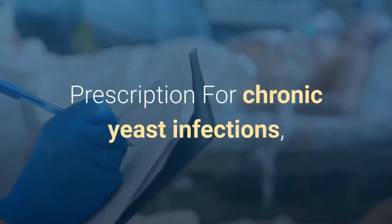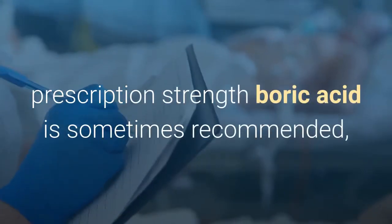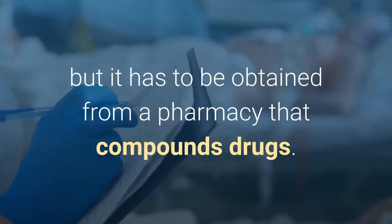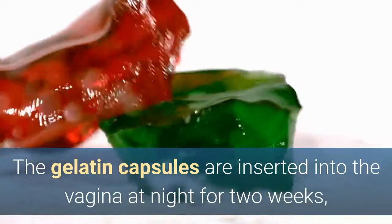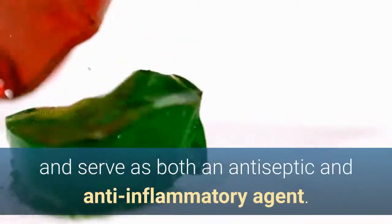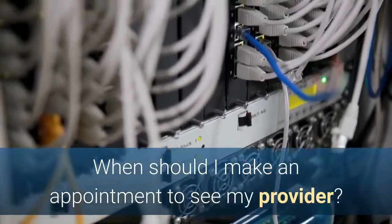Prescription for chronic yeast infections. Prescription-strength boric acid is sometimes recommended, but it has to be obtained from a pharmacy that compounds drugs. The gelatin capsules are inserted into the vagina at night for 2 weeks, and serve as both an antiseptic and anti-inflammatory agent.